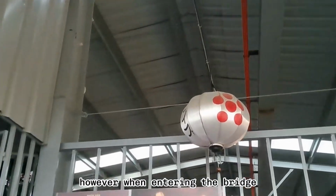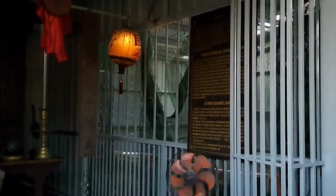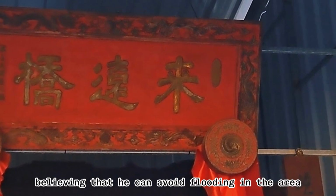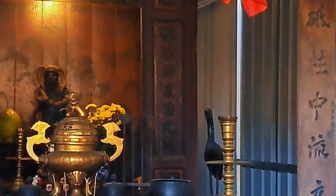However, when entering the bridge, there is a temple-like pagoda. People worship a god called Bắc Đế Trấn Vũ within the temple, believing that he can prevent flooding in the area.